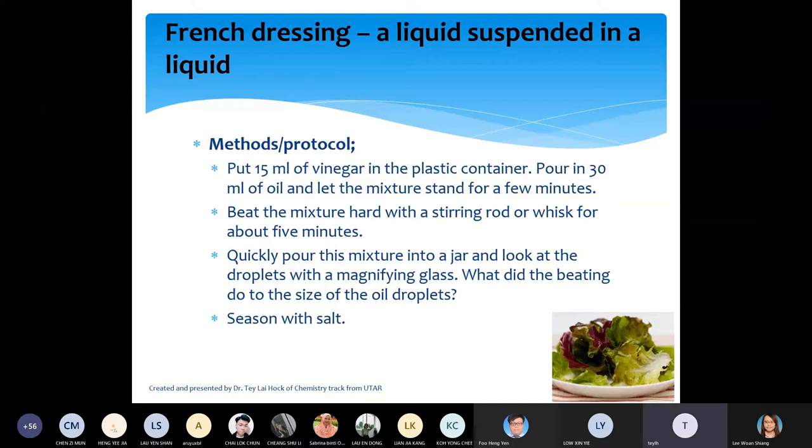So these are actually the French dressing method, or protocol, or procedure. It's very simple: just pour the oil into the plastic container, and then you mix in the vinegar. Then you leave the mixture to stand for a few minutes, and then you beat it for about 5 minutes, and then you quickly pour this mixture into a jar. After that you can use it anytime you want, or else you can just keep it in the fridge.